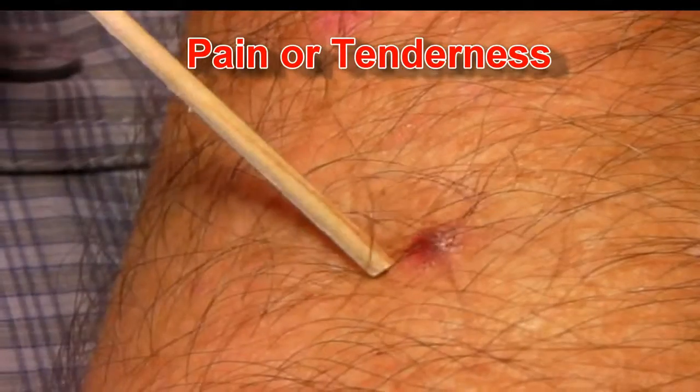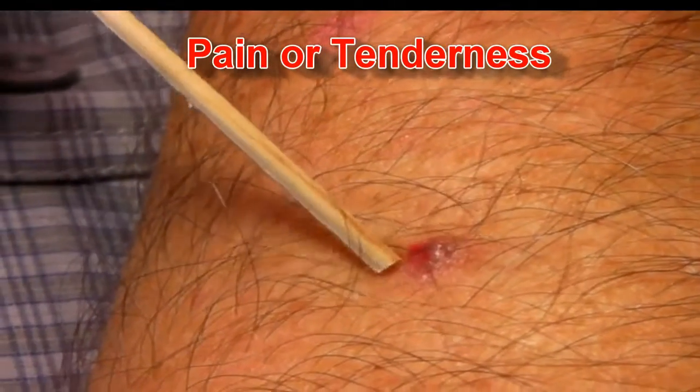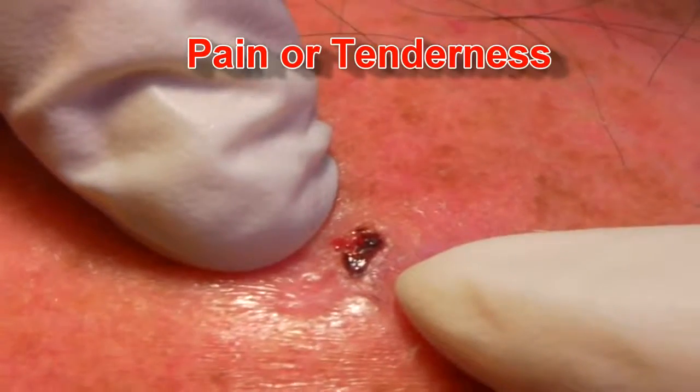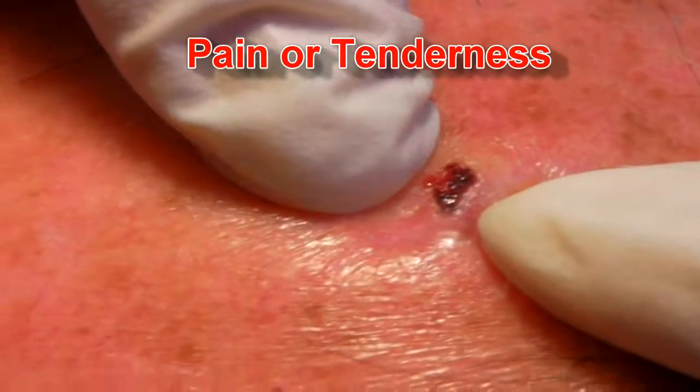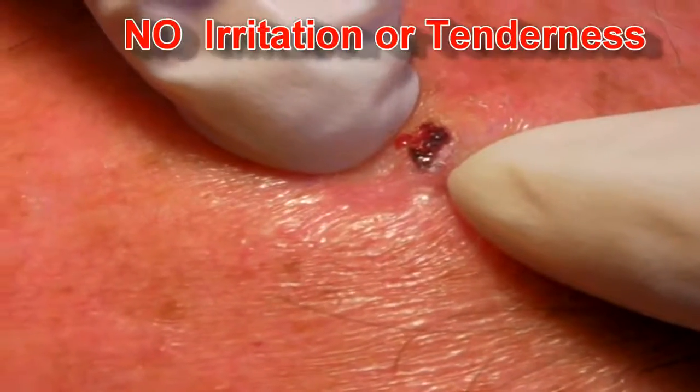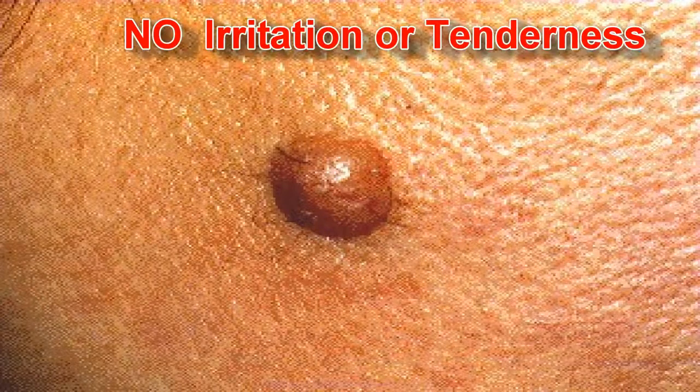If a mole is persistently tender or sore on touching, further investigation is warranted. The fact that a mole is not itchy, irritable or sore does not necessarily mean that it can't be dangerous. Some very serious skin cancers may not show these signs.